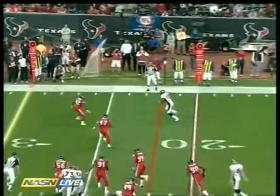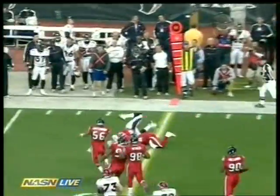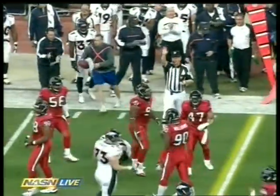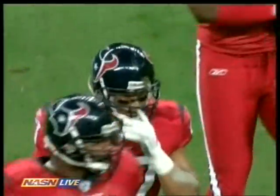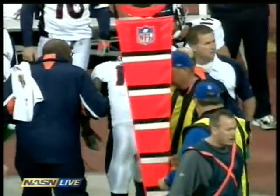Second down. Just a quick look pass to Marshall. Brandon Marshall, who is so good at yards after the catch, finally thrown down by Will Demps after picking up the first down. He has 404-plus yards after the catch now, second in the NFL.